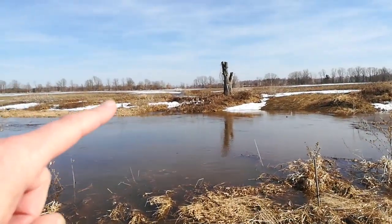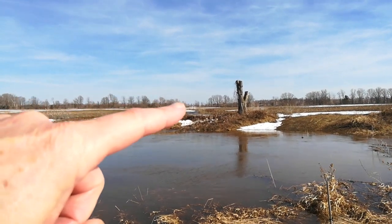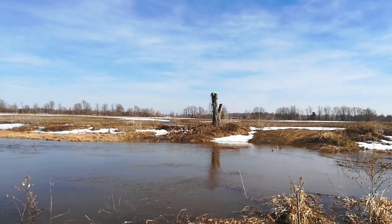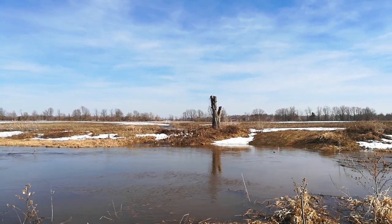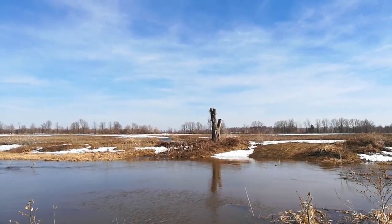If you look on the other side of the creek, you see the grass waterway. It's about 10 feet wide. That's all the water coming off of the field south of the creek. And it's probably 10 inches deep, 10 feet wide.